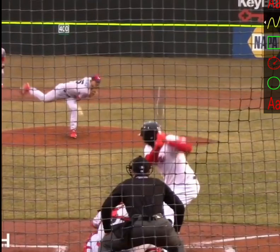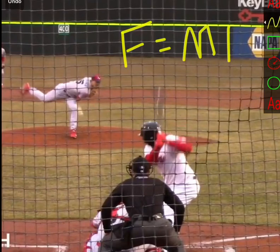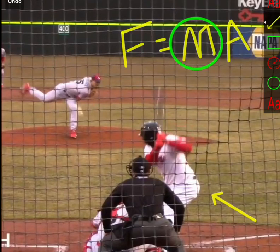If you've watched my videos before, you've probably heard me talk about F equals MA, right? Which basically means that how fast we swing, which is the acceleration, that's not the exact right thing, but we'll just use that as a loose term. The mass is just how much weight we use. So the more the shirt wrinkles, the more weight we use, because if we can get our lower half to pull our upper half around, then this mass number goes up. But if we just go with our hands and our shoulders first, then this mass number goes down.